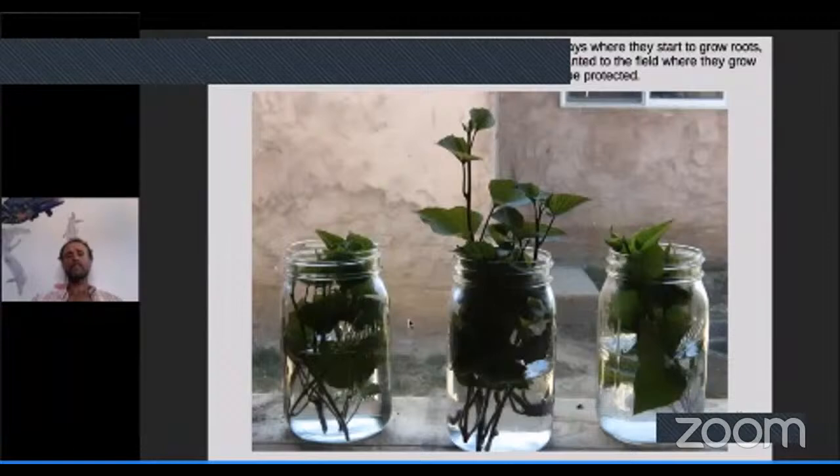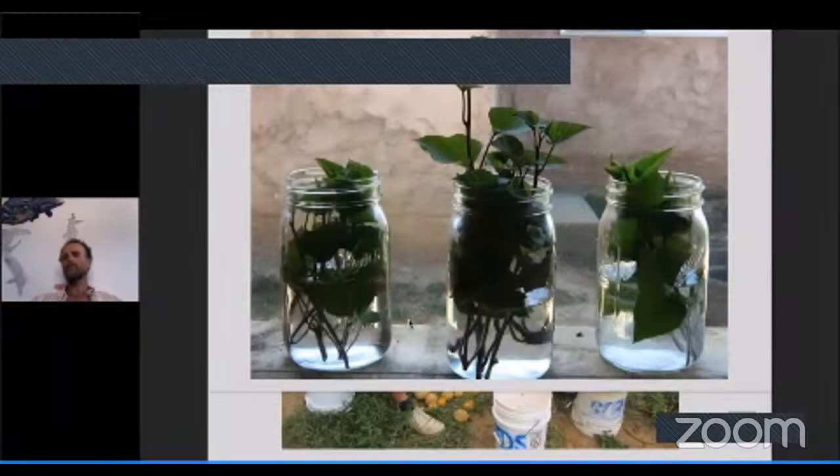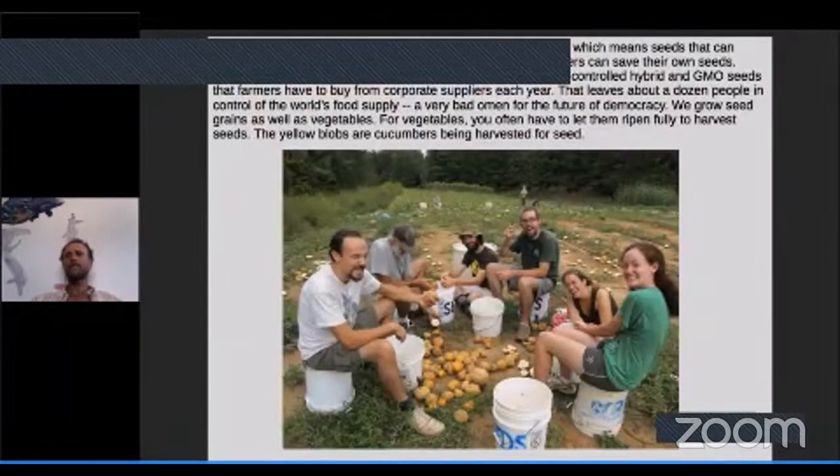Sweet potatoes are a fantastic crop for us. It's funny that sweet potatoes and white potatoes are both called potatoes because they bear no resemblance whatsoever to each other genetically. They're totally different plants.